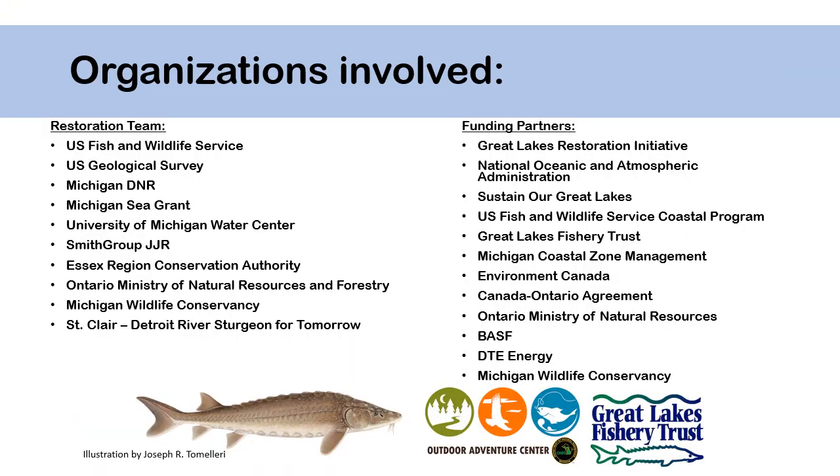I wanted to share this list of organizations with you to show that it takes a great amount of effort, collaboration, and cooperation by many partners and agencies to complete a project like this. This is a list of the organizations that worked on the restoration. That list is on the left, and also the important partners who funded their work, and that list is on the right.